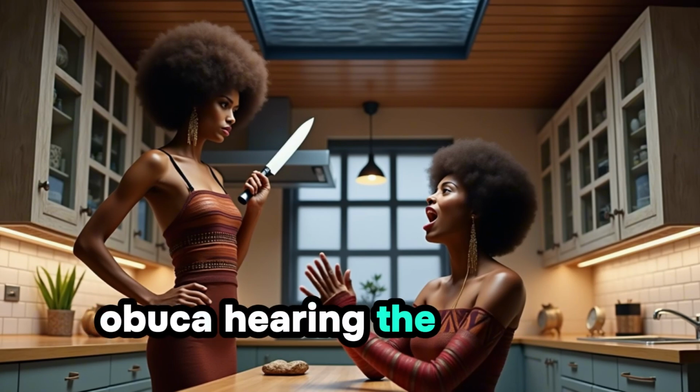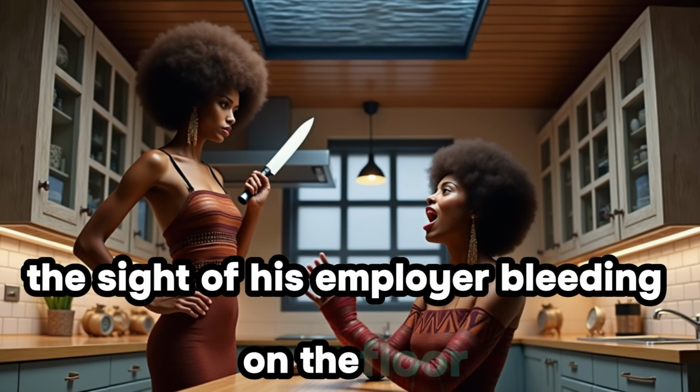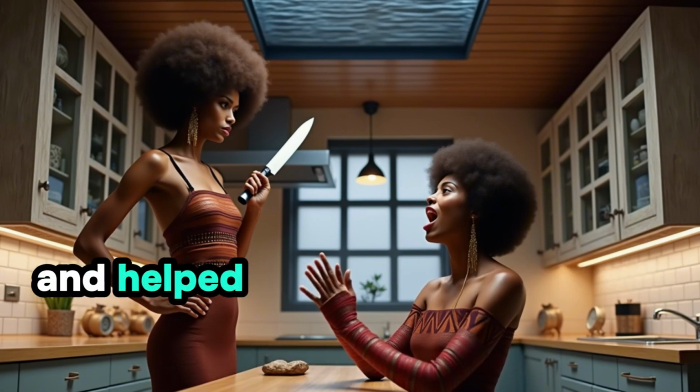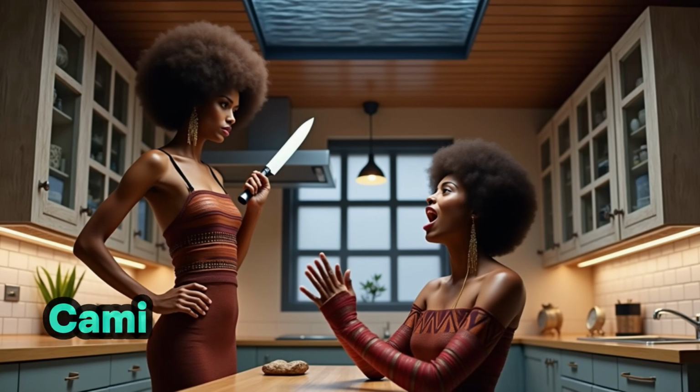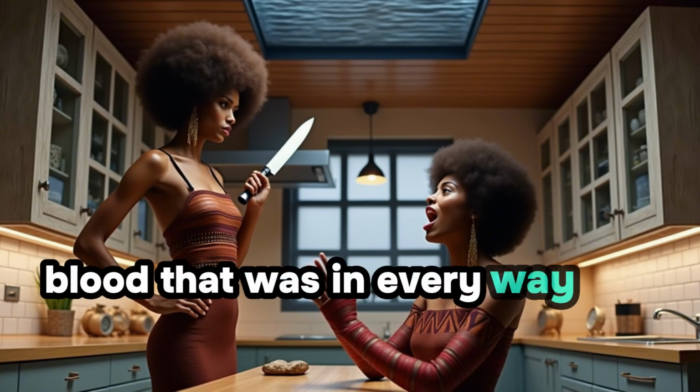Obuka, hearing the screams, ran into the kitchen. The sight of his employer bleeding on the floor spurred him into action. As he called for an ambulance and helped apply pressure to the wound, Kami kept whispering apologies, her hands covered in her sister's blood, blood that was, in every way, her own.